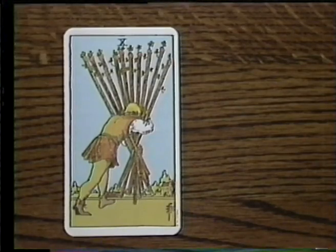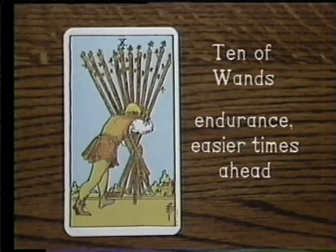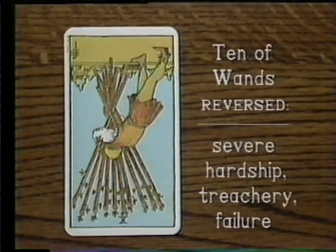The Ten of Wands has a man resolutely carrying a heavy load of 10 wands towards his goal. The indication is of perseverance while under a heavy burden, with the problem soon to be resolved. The reversed position bodes of probable failure due to overwhelming difficulties, especially treachery.